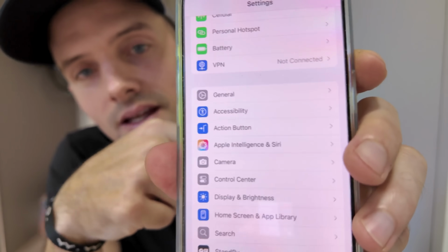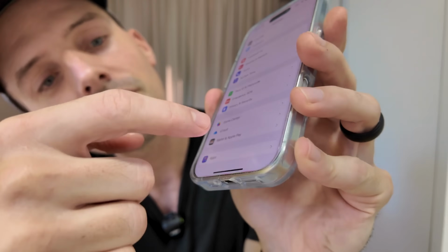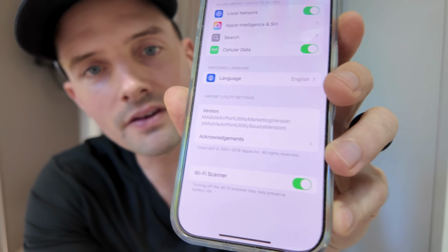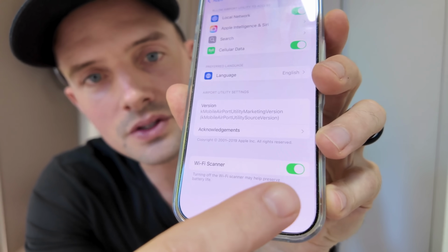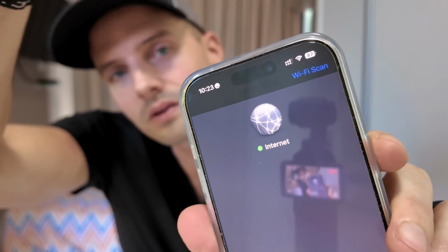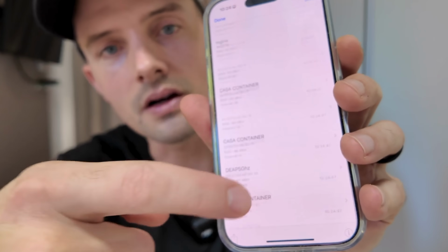On an iPhone, you can use a free app called the Airport Utility app, but there's a little trick that you have to do to make it work. After you download it, you need to go into your settings. I don't know if you can see this here. Then go down to your apps and then find the Airport Utility app here. And then at the very bottom here, you have to switch this Wi-Fi scanning on. Then from there, you just open up the app and then hit this little Wi-Fi scan button. And then here you get a list of all the networks.